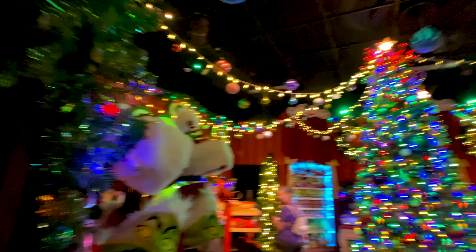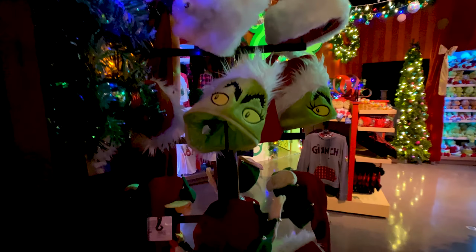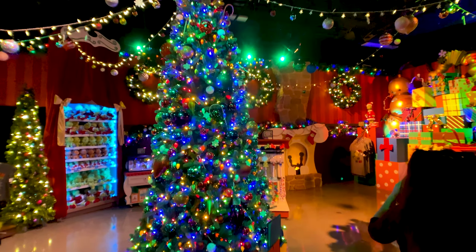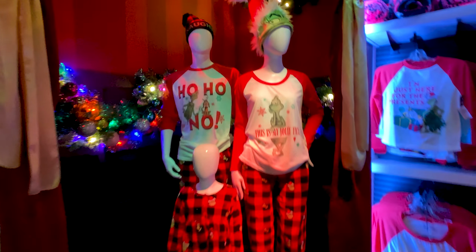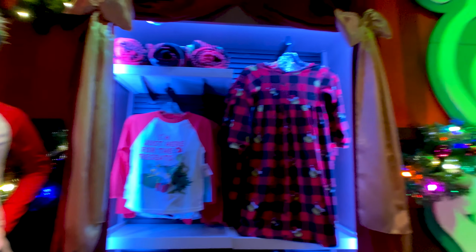Going to the next room. Merchandise, hats and goodies. Here's one of the trees that's used for the tree hunt this year. You got your traditional shirts and stuff like that for Christmas. This place is awesome.